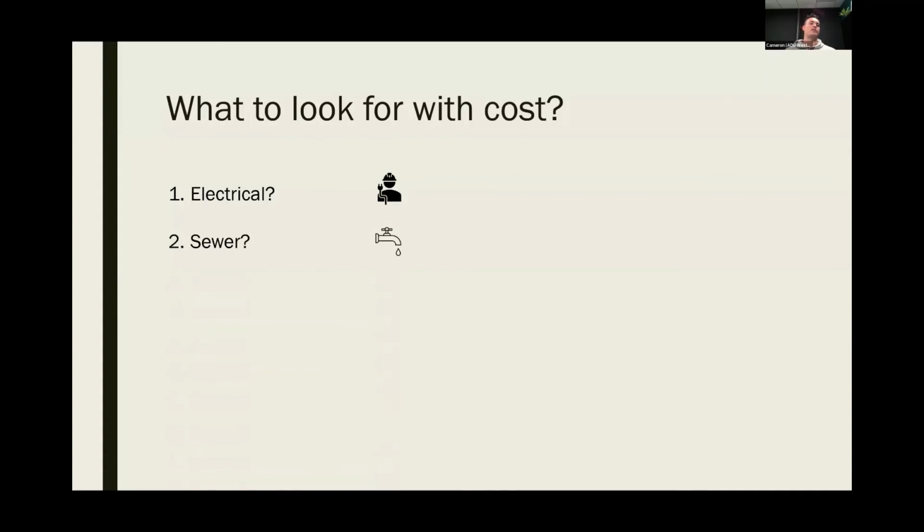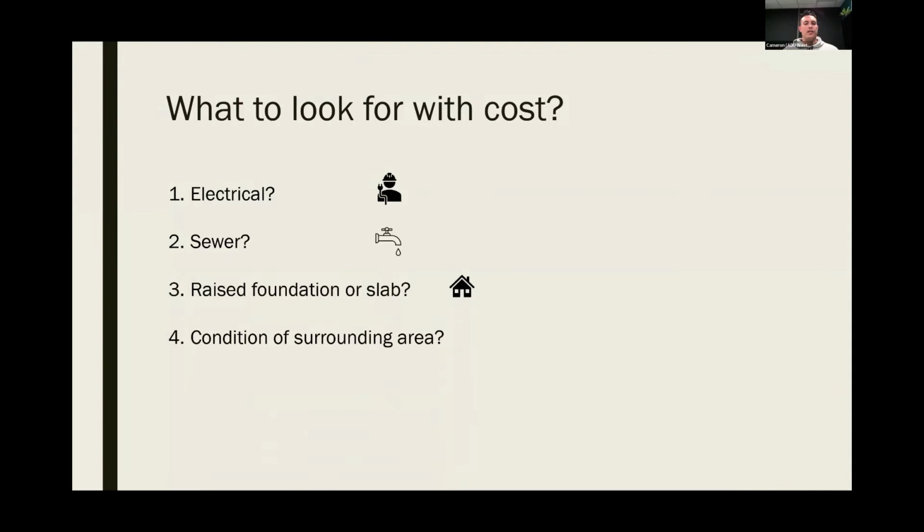How far is the sewer connection? Do we have to trench through a lot of concrete? What type of material do we have to trench through? These are all things that bring that cost up. Raised foundation or slab, a little bit easier with a raised foundation. Condition of the surrounding area.